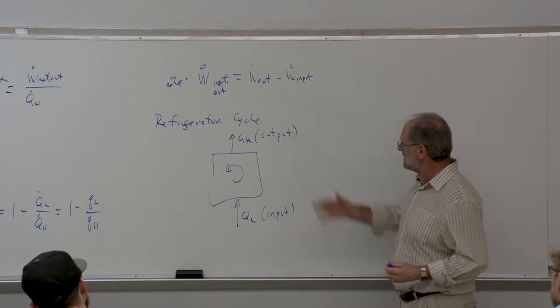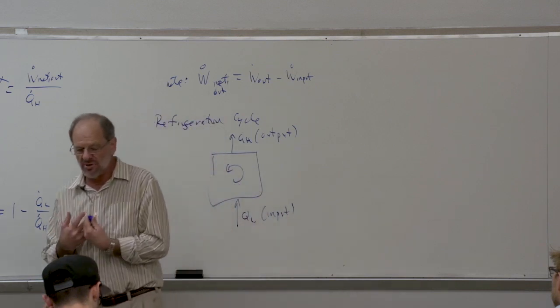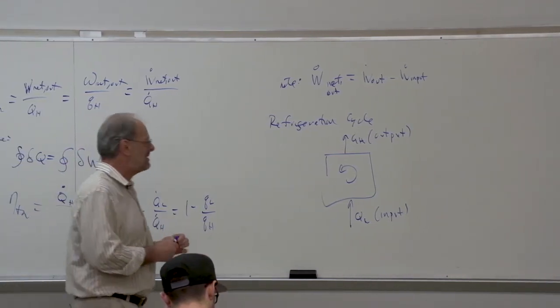Nonetheless, this is a typical refrigeration cycle, but again, the second law of thermodynamics doesn't allow us to simply transfer heat from something cool to something hot, right? In order for this to work, we have to have some sort of work input.